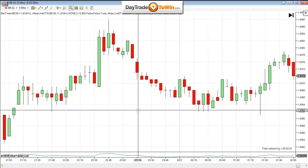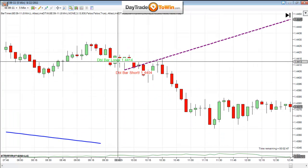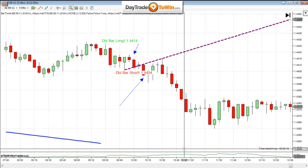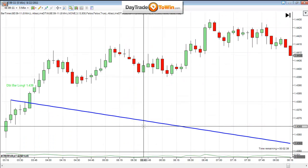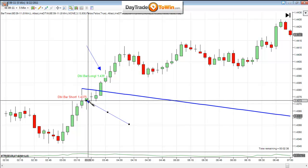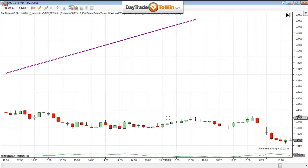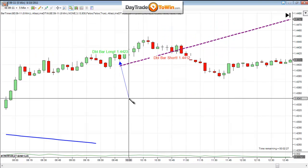Here is the euro yesterday, right? This double long order here did not work out, and then short. This is yesterday on 8/22, yesterday on the euro. This is euro overnight long, euro overnight short, and here is the euro from Friday. Okay.